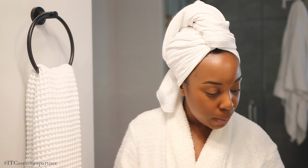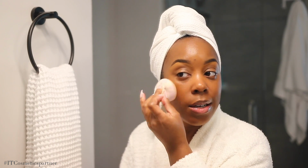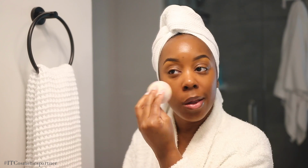So yes, now I'm gonna take my sponge because y'all know I cannot live without my sponge. So I'm just gonna press the rest into the skin with it just to get everything in. But honestly, you literally don't have to use a sponge. I just prefer a sponge, y'all know this. So I'm just gonna press the rest in like this.